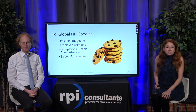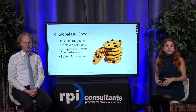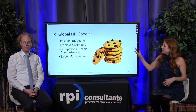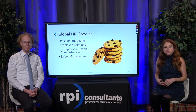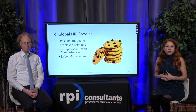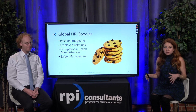Okay, some other goodies in global HR that is part of the core foundation. Again, these are not add-ons. These are not talent management modules. These are part of the global HR feature core functionality. And those are going to be a bigger, badder position budgeting module. It kind of expands on what you're used to today in version 9 and version 10. You've got employee relations, occupational health, and safety management. Full modules for all of those pieces.